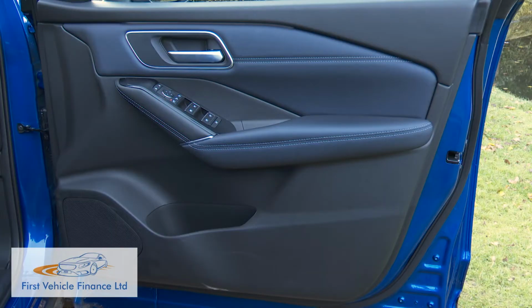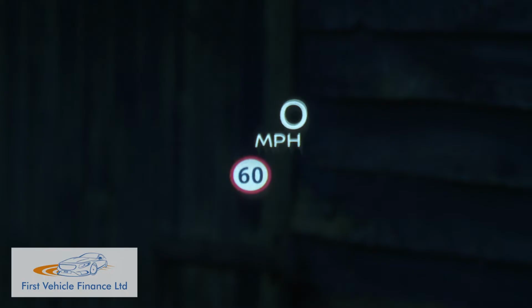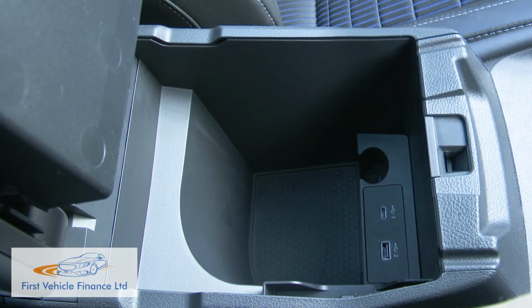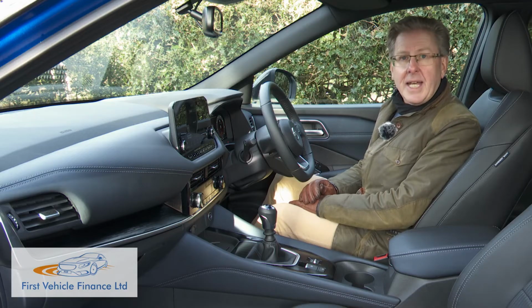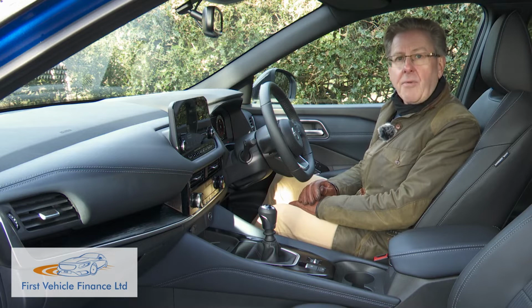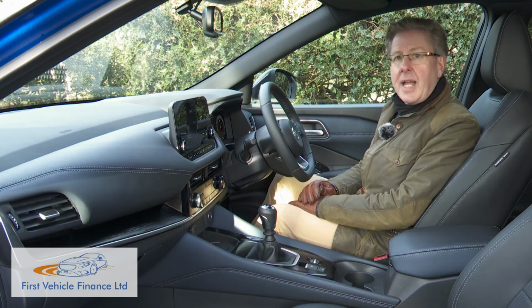Softer touch materials and more sophisticated instruments seek to promote the feeling of greater luxury than you might expect from the price tag, embellished on upper spec models by classy ambient lighting and the largest head-up display in the segment. In addition, there's a reasonable amount of storage space, build quality from the Sunderland plant feels pretty good, and Nissan's even thought a lot about how this Qashqai smells inside, taking steps to ensure materials don't create any unpleasant odours as use and age gradually erode the new car aroma.